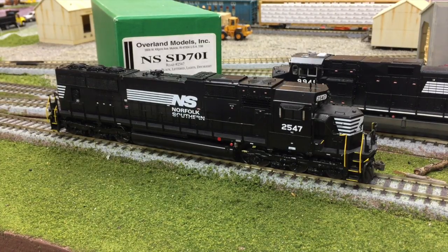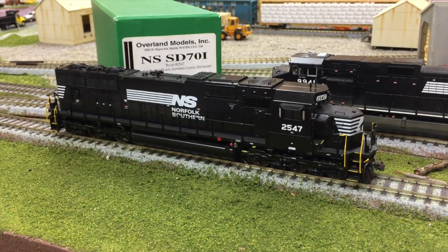So here's the newest model that I have. This is a Norfolk Southern SD70, and yes, it is by Overland Models. This is the first brass locomotive I own. I bought it used off of Facebook for a very decent price. Any guys who know about brass know that it's very expensive, but this one was a very decent price.